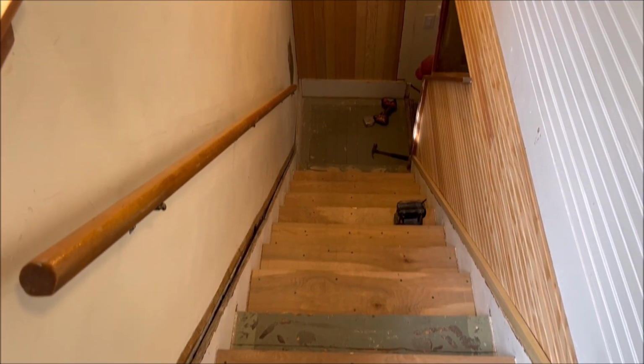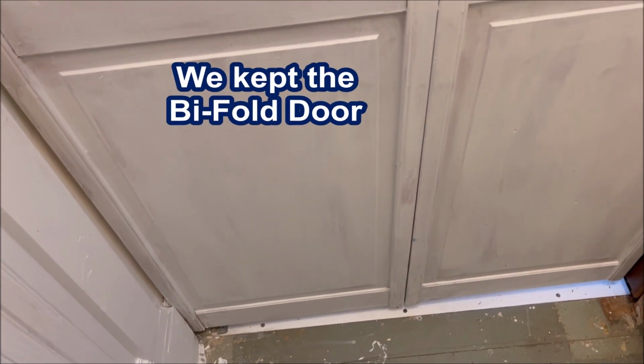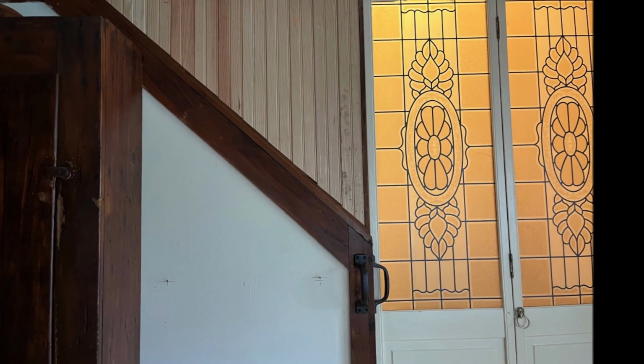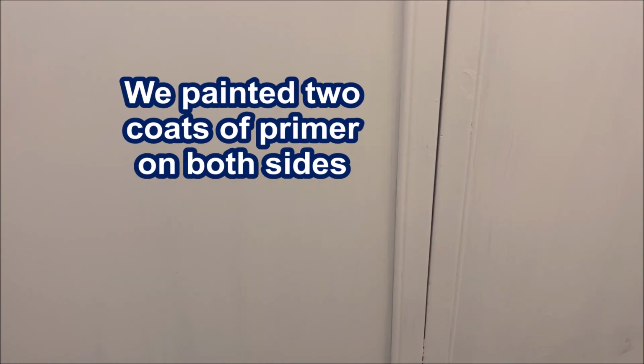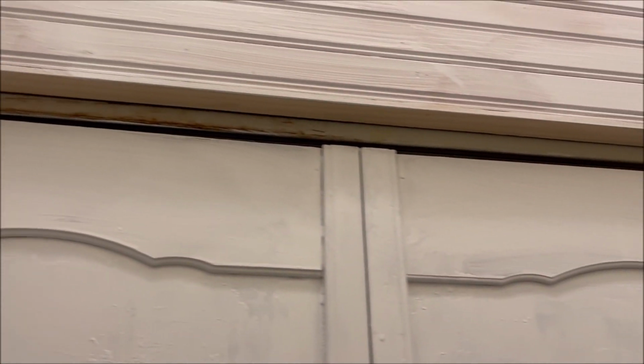Well, Eric's got that wall completed now. Now we decided to keep this bifold door, and we're going to see if we could actually transform it, and we were able to do this. This used to have glass right here on both of these panels, and we put 2 coats of primer on it, not knowing if it was going to hold or not, and by goodness it does hold. And we did the same thing on the other side, so now we don't have to buy a new bifold door, and it works perfectly fine.